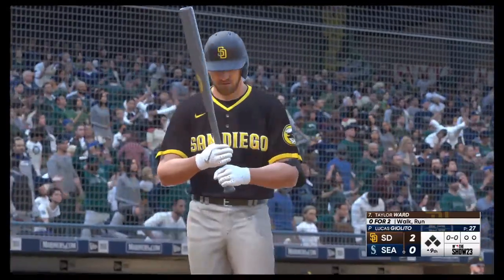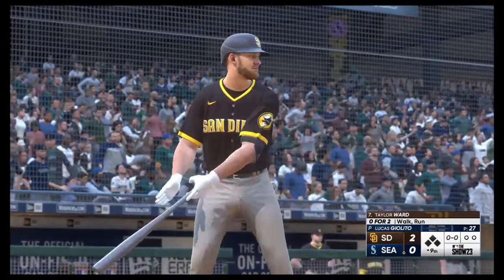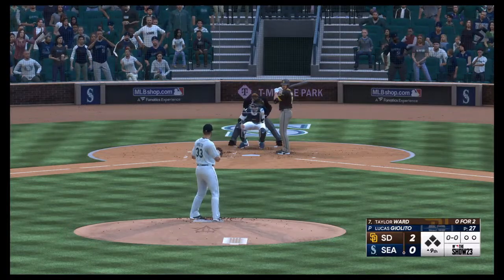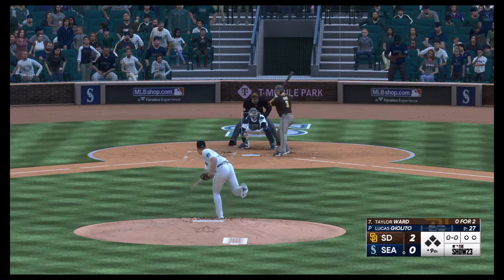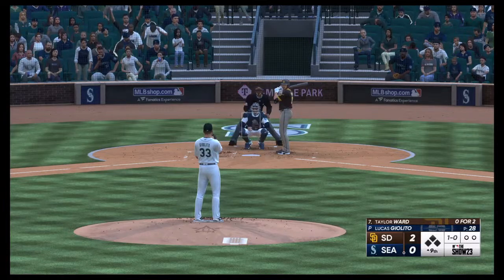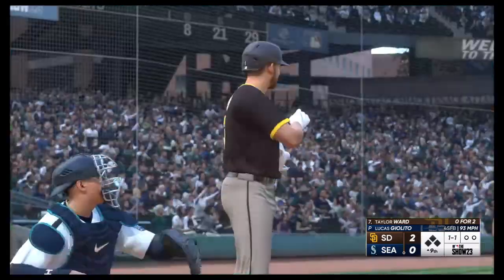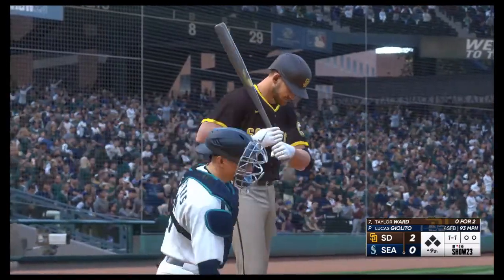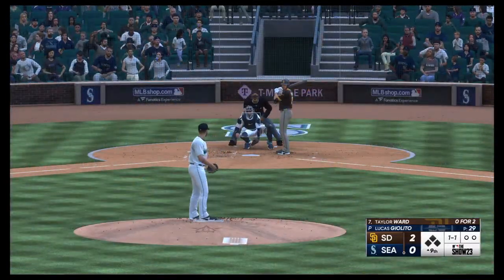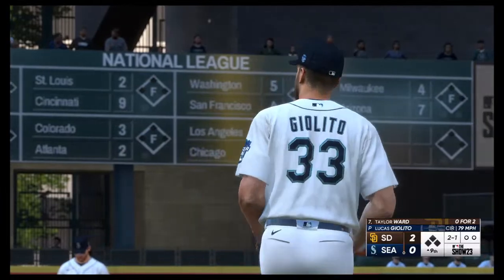And welcome back. Here's the left fielder, Taylor Ward. Number 3, Taylor Ward. And here it comes. Just missed. That's a ball. In for a strike. And it's 1-1. And he deals. Misses outside. 2-1.